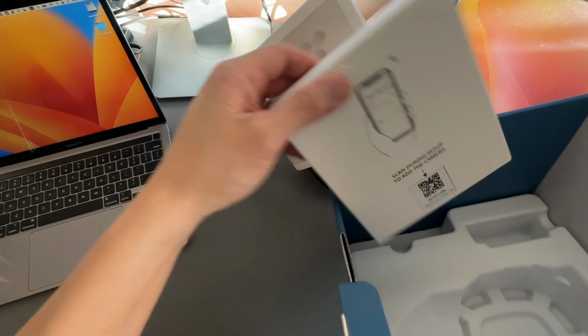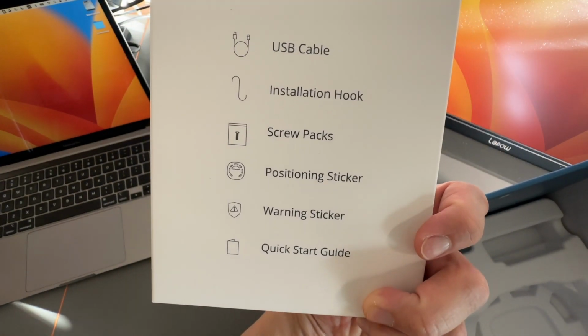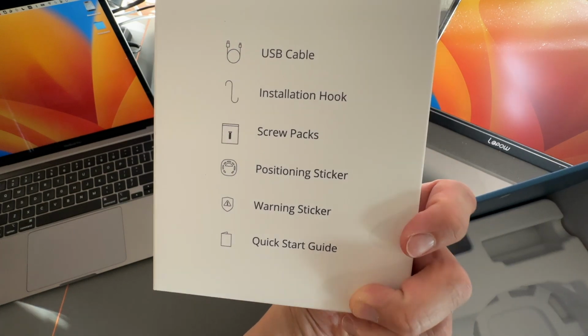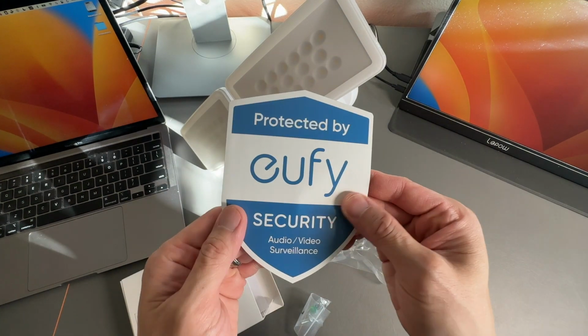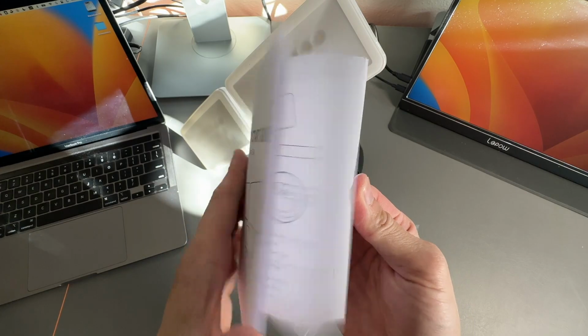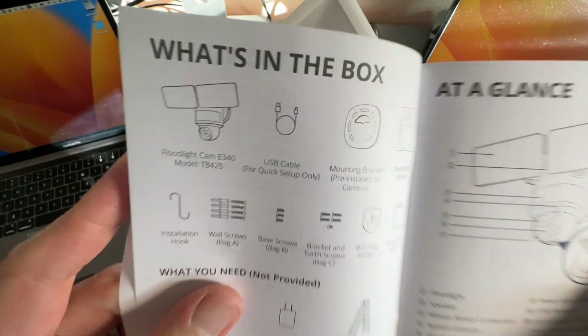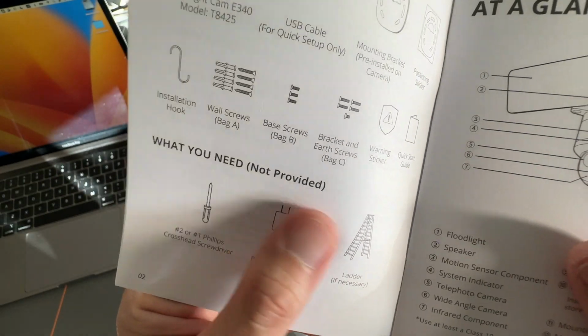Inside the box, you also get your scan during the setup to add the camera. You've got the USB cable, installation hook, screw packs, position stickers, warning stickers, quick start guide, all in here. So in here, let's see what else we get. Oh yeah, protected by eufy security. Quick start guide, E340. Let's go! What's in the box? Everything you get. What you need: a screwdriver, USB power adapter, and a ladder if necessary, not provided.